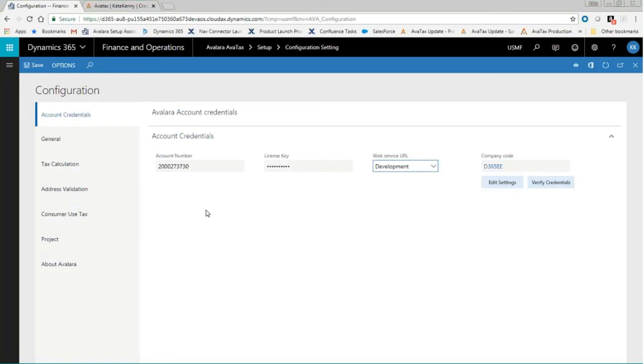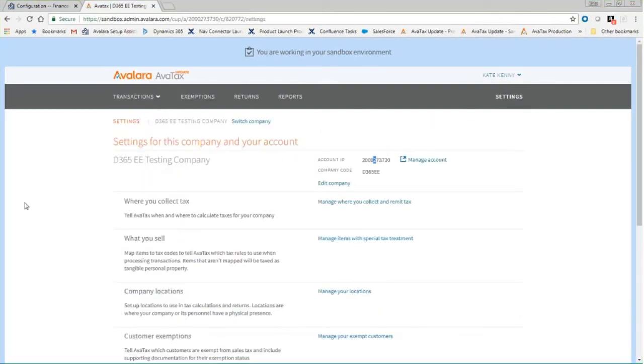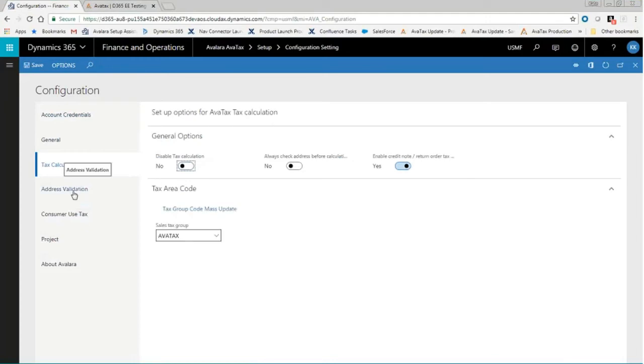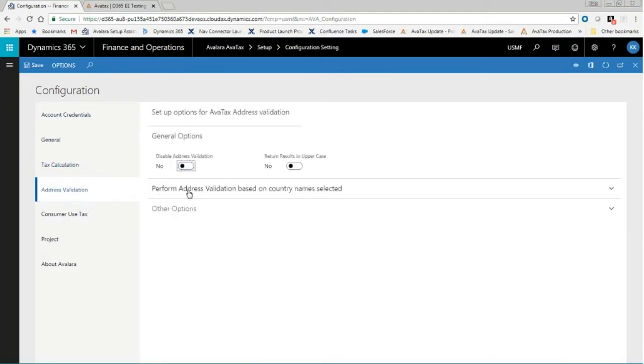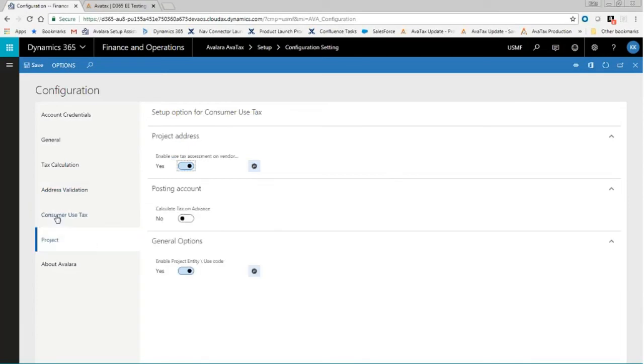As you can see here, this particular environment is hooked up to an Avalara account, and that Avalara account shows up right here in the AvaTax environment. We have some general settings. Obviously, we have tax calculation settings. In addition to tax calculation, the Dynamics 365 connector to AvaTax also performs address validation functionality. We have some consumer use tax functionality for your purchase invoices. And then, of course, we integrate with the project module to be able to calculate sales tax on your projects.